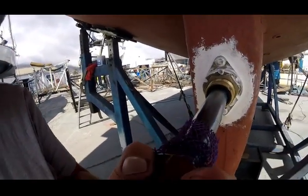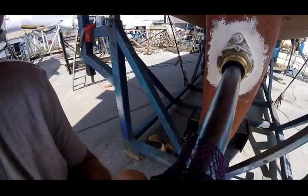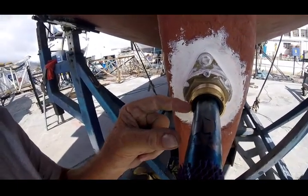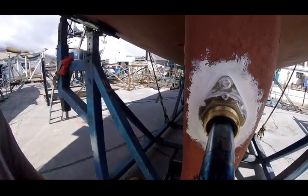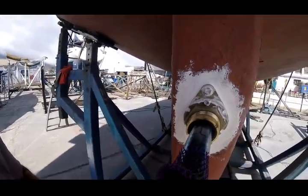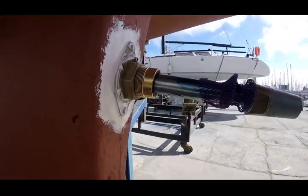So this is just to show you. I've put a bit of grease on the shaft like that. You can see a bit of grease all the way along. So the anode will go here, and the propeller will go on here, which we'll do later on. So I'll just put it in place, so now I can go inside and sort out the next step.